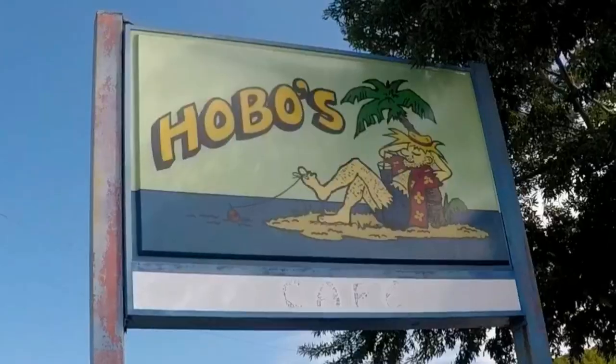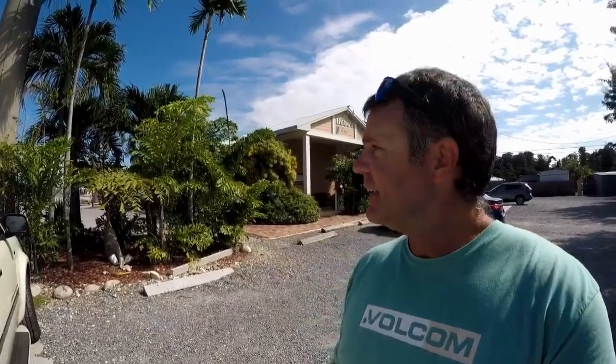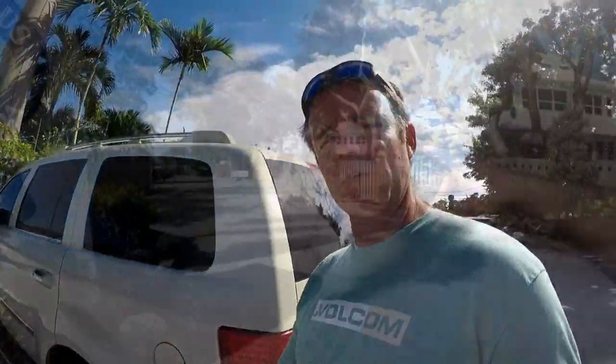This is Hobo's Cafe. Super famous for a great dining experience. Local food, local caught fish, fresh stuff all the time. It's been here forever. Like I said, since I was a kid, I've been coming here, and you can try it out for yourself if you're ever in the mood. This is a local mom and pop shop that is definitely worth a go. Traveling north on US 1, it'll be on the east side of the road, so give it a shot if you're wanting some good local food.